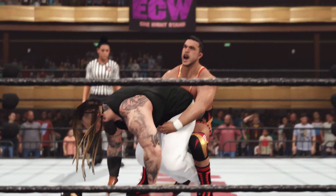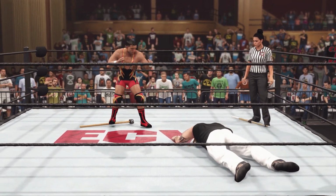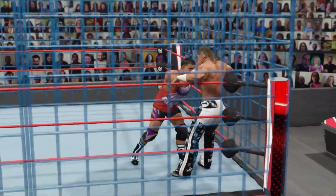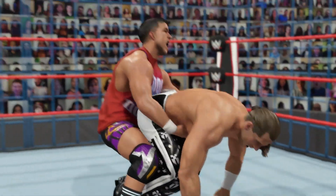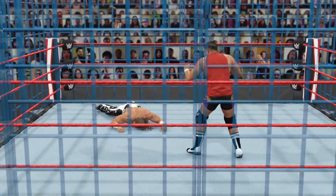Into the buckle, roll through, German suplex. Is it enough to overcome? Devastating form, placing them into the corner. From behind. A German suplex. Will that keep my extreme rules?